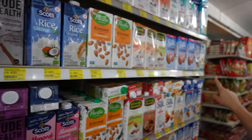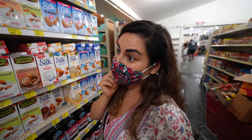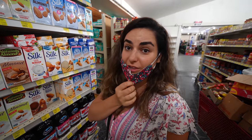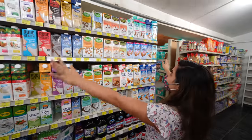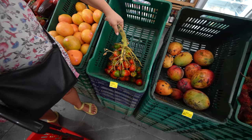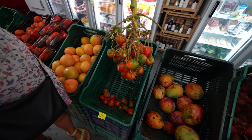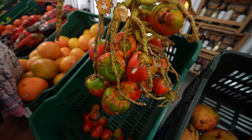Oh my gosh, it goes all the way up. This is very different from the town that we're living near, isn't it? You couldn't find anything, right? No. There was no plant milk at all in the grocery stores near us. And this is how much plant milk there is. This is something I love about Costa Rica. We're constantly finding new random fruit we've never seen before. Like, guys, what is this? It's unreal.